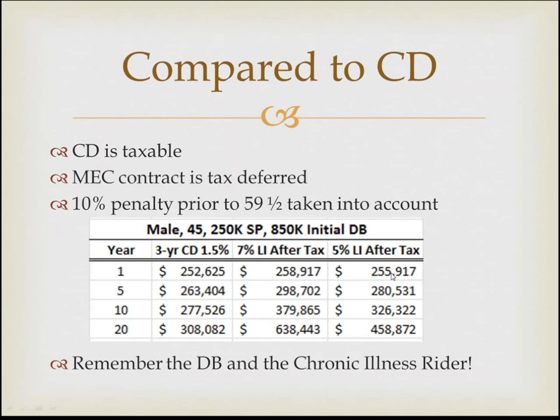At 5%, it's almost $256. We look 20 years down the road, you've got $308,000 in your CD, assuming you reinvest everything every year. And your life insurance at 7%, after all taxes and penalties are taken into account, you have $638, more than double. If you did 5%, you have $458, $150,000 better. And this is with a product with a 0% floor and a 13.5% cap. I would say 5% would be conservative performance. And remember, at the same time, you've given your client that death benefit and the chronic illness rider for the whole time.